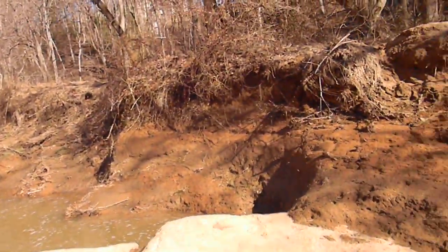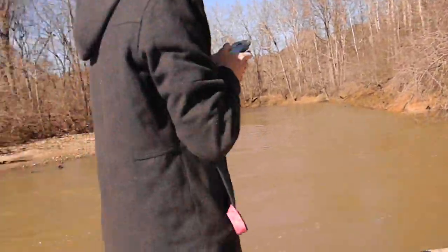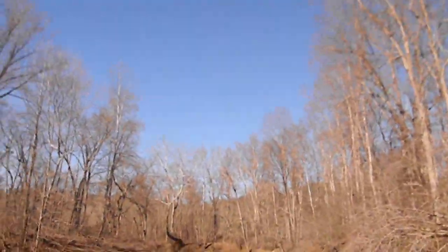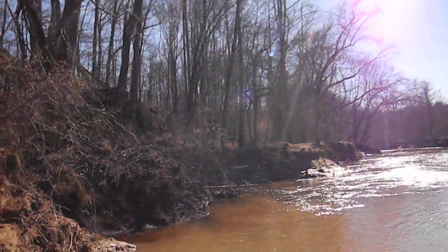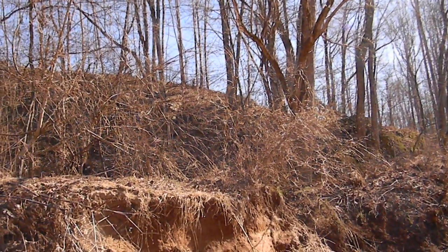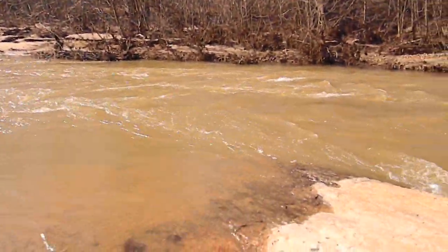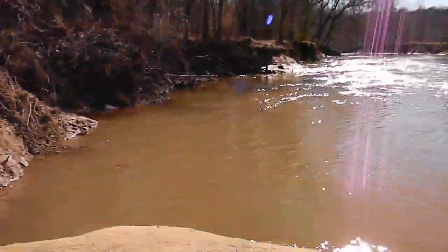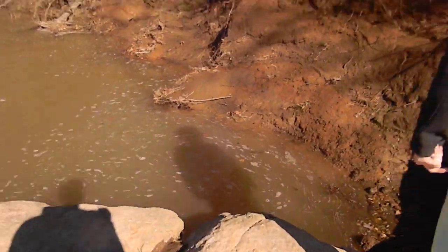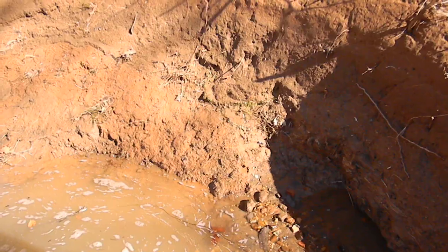I'm Pocahontas. Usually all this is just bank. This used to be a tree.